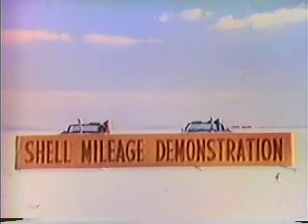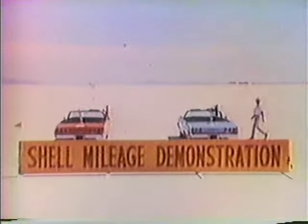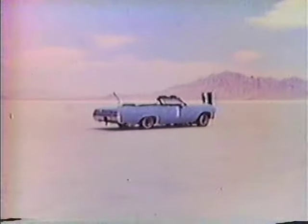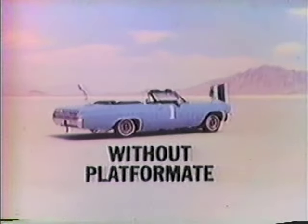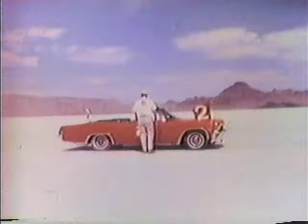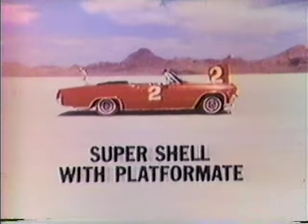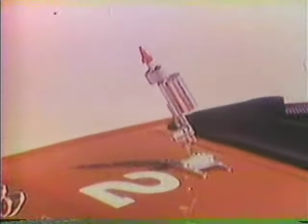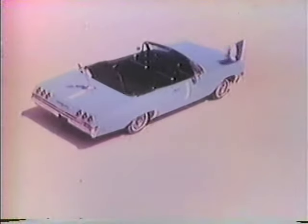At the Bonneville Salt Flats in Utah, Shell makes automotive history. Two cars, no drivers. No drivers to affect the mileage in any way. Car number one has Super Shell without platformate, a mileage ingredient. Car number two, Super Shell with platformate. On each car, a smoke bomb will go off the moment the fuel runs out. Steering is done by a Barrett guidance system, a step toward cars and highways of the future. Sensing coils under the chassis receive a signal from a buried cable to keep the cars going straight.